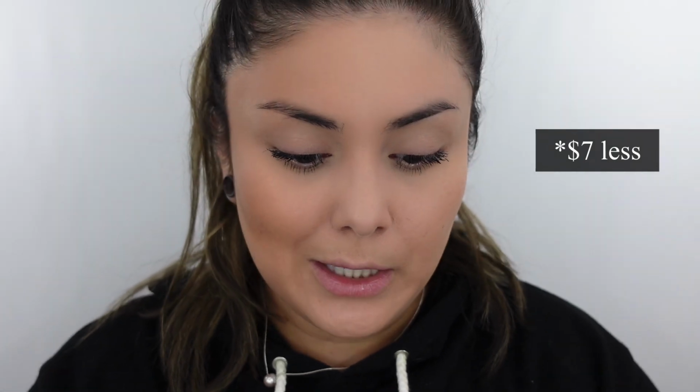So this one is $45, which is a little more steep than the Patrick Ta, but the Patrick Ta is $38 and that's only $6 less. And you do get more product in this one. I feel like it's a little bit bigger. I do like the packaging, the silver, but man, look, you can see all my fingerprints already.